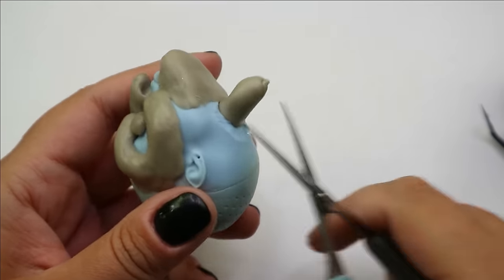Yes, I'm very happy with it so far, and now I will cover the face with a layer of tissue paper to make it look kind of all wrinkly, ugly, you know, like a really old face.